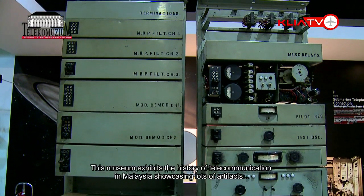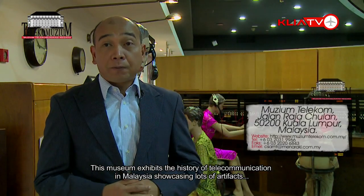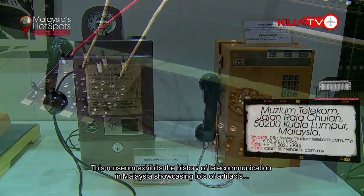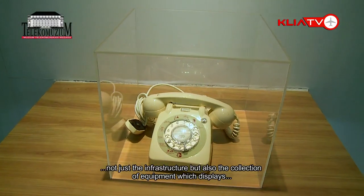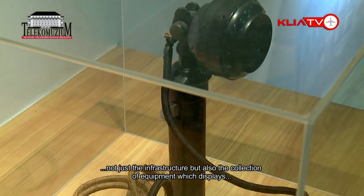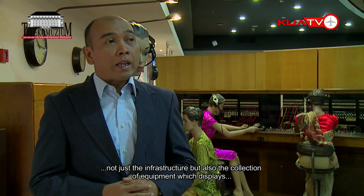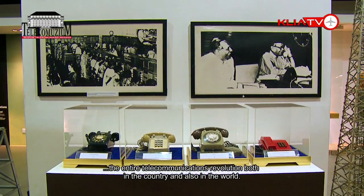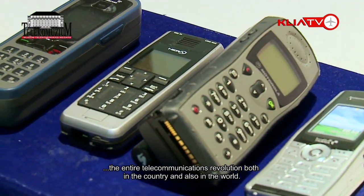Museum Telekom exhibits the history of telecommunication in the country. We have lots of artifacts to showcase telecommunication, not just the infrastructure but also the equipment. This is what the Telekom Museum is intended for, where people can look into telecommunication equipment and the history of Malaysian telecommunication, and learn and get information. We have a lot of artifacts covering the whole transformation and revolution of telecommunication in the country, touching base also on world telecommunication evolution.